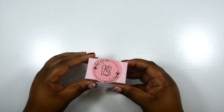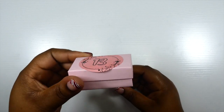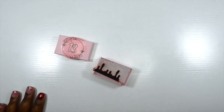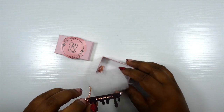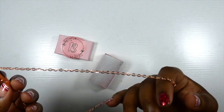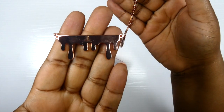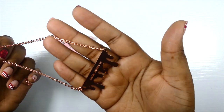Oh my God. Day 13. The last of the last of the last of the box. I don't even want to open it because this little box, oh no, I know what I hear. My God. My God. Do y'all see this? Do y'all see this?